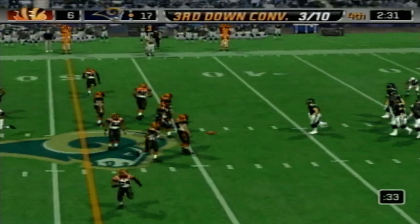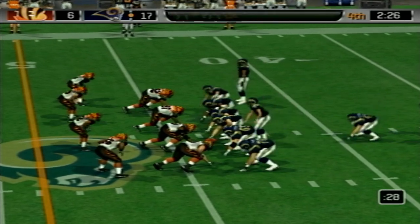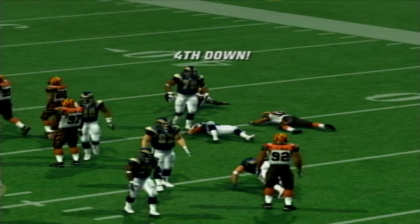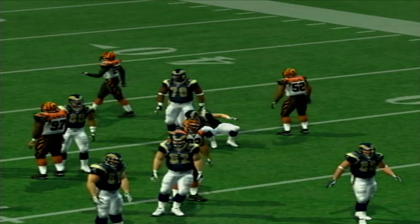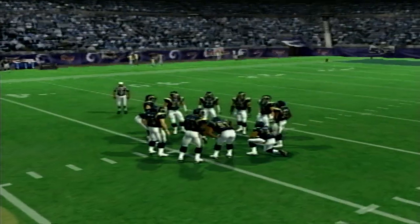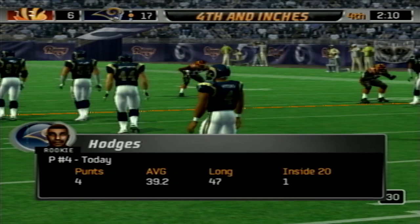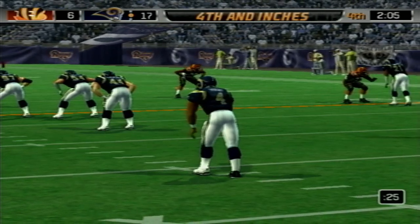Third and 5 coming up. The first down on that running play, and since they're not in field goal range, we should see the punt unit. Very solid defensive effort to force the three and out.